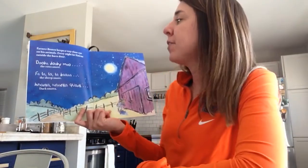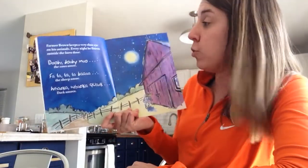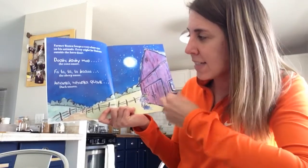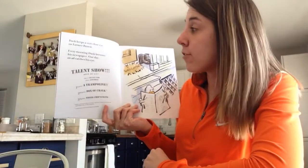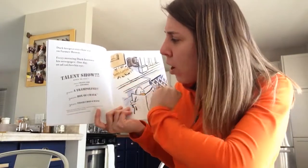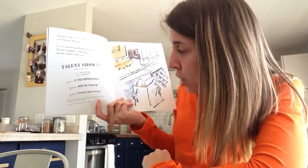Farmer Brown keeps a very close eye on his animals. Every night he listens outside the barn door. Dooby dooby doo, the cows snore. Fa la la la ba, the sheep snore. Whack-a whack quack, Duck snores. Duck keeps a very close eye on Farmer Brown. Every morning, Duck borrows his newspaper. One day, an ad caught his eye. Talent show open to all. Where? County fair. When? Saturday. First prize, a trampoline. Second prize, box of chalk.